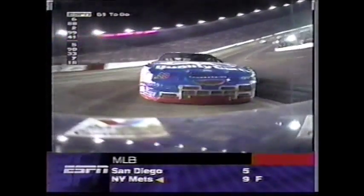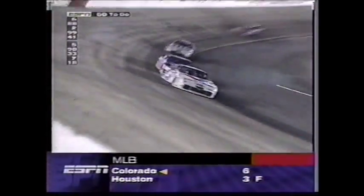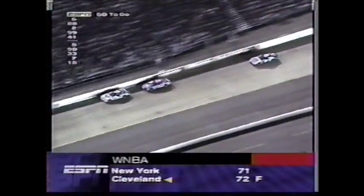Right on the back bumper of Mark Martin. Mark Martin's getting off the turn two over there very well, Jimmy. He's beating big, big car coming off that turn. We got less than 60 laps to go. That time he didn't gain. Mr. Wallace sitting right there in third, watching that battle up front.